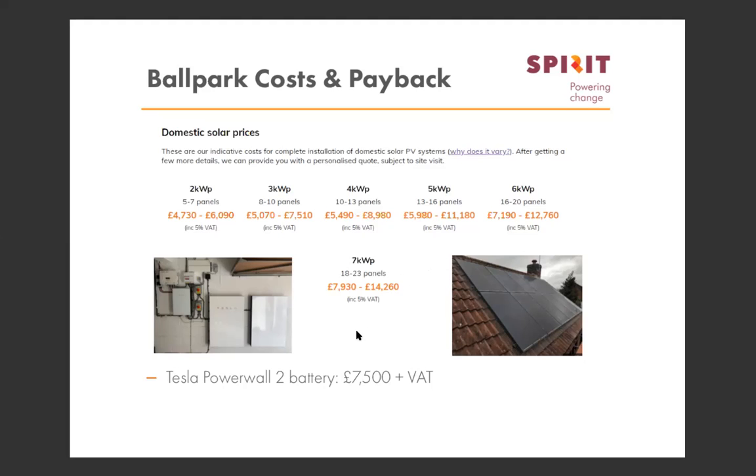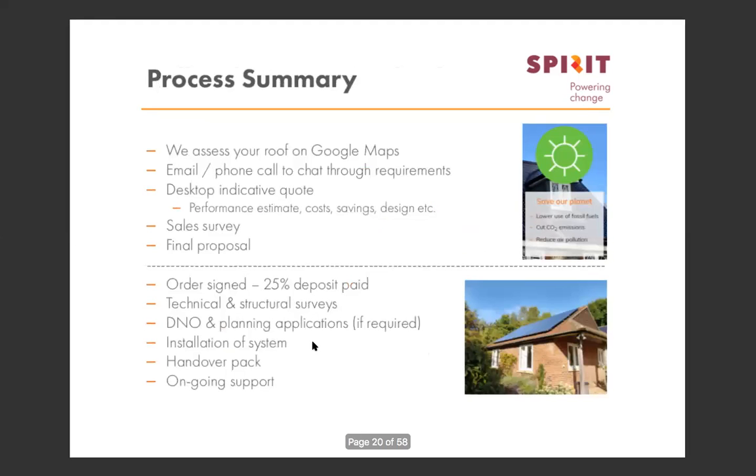The batteries are more expensive, so the Powerwall is about £7,500 plus VAT. It's newer technology. That's really why it's more expensive. The solar panels have been around a lot more. China's really driven down the cost. So battery storage is just newer technology, and it's more expensive at the moment. I'm sure that will creep down as electric cars get more common, because ultimately they're the same cells as what are in the electric cars at the moment.